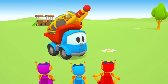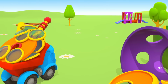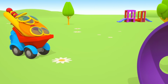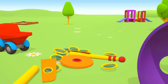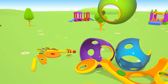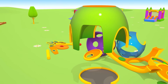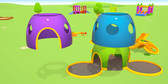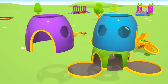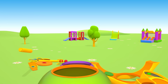Here is Leo the truck. He brought items for the base. Robots, you'll have your home soon. The green building is the central building. Robots will play here with friends. These are the wings, purple and blue. This is the elevator to the roof.